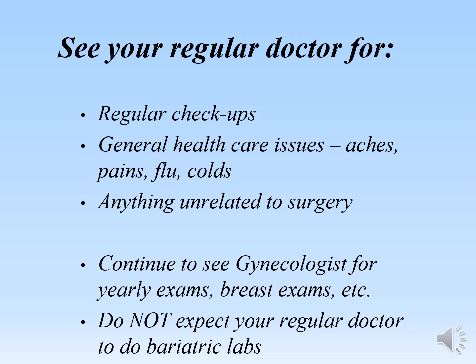Do not expect your regular doctor to do bariatric lab testing. As we talked about, they don't have the training to interpret lab testing on bariatric patients, nor are they trained to adjust your vitamin dosages and your vitamin types based on your anatomy inside, which has changed.